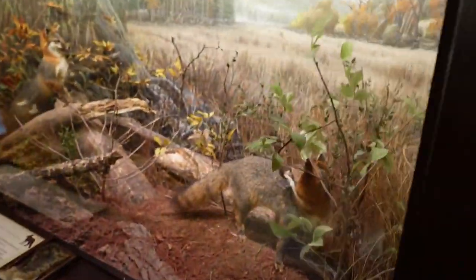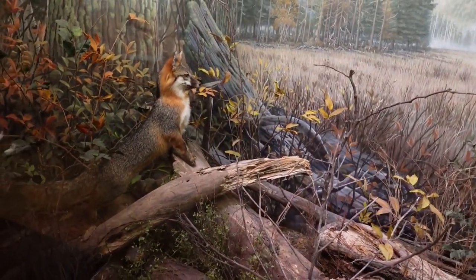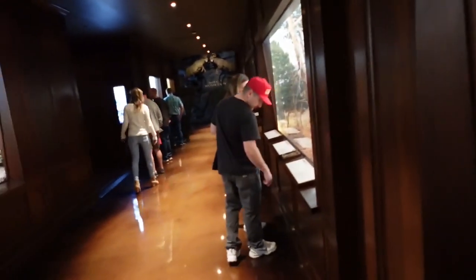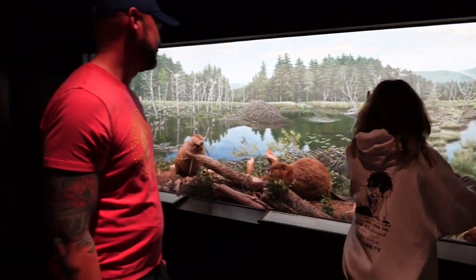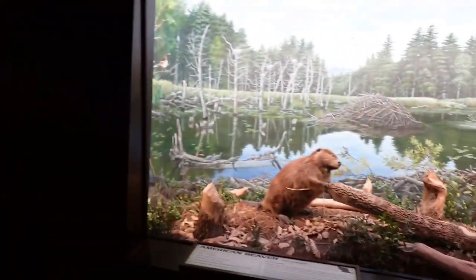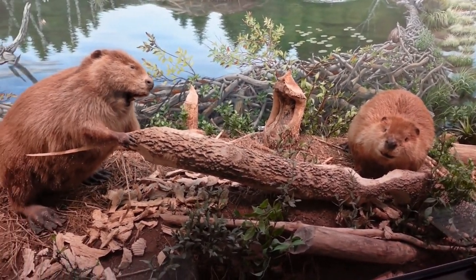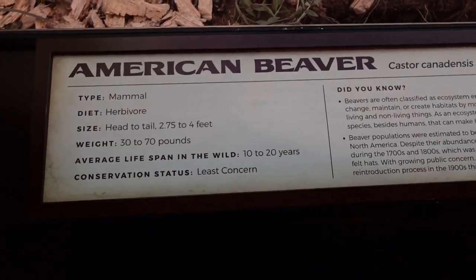Oh, now we got a gray fox. I know we had a red fox. Now we got the gray fox. Gray fox. American beaver. We gotta get the beaver over there. You think that's what's in the aquarium? Is it the American beaver? I don't know why we didn't go there when we were out there. Yeah, American beaver. They got some beavers in the aquarium. Kinda looks like it. I hope these weren't a beaver from the aquarium that misbehaved.